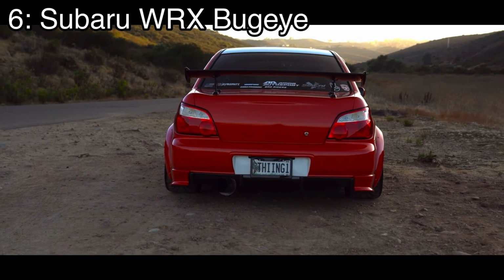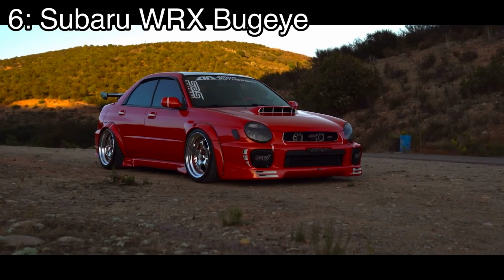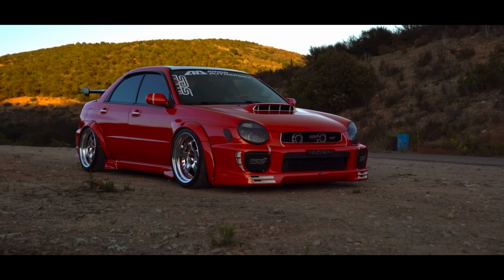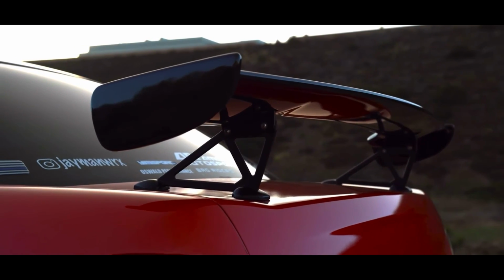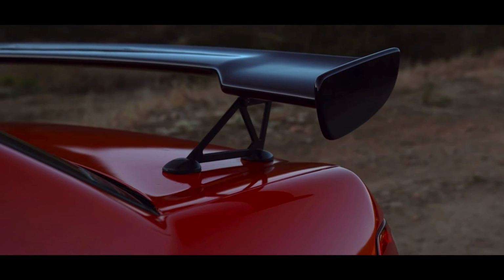Number 6 is the Subaru WRX Bugeye, coming with a 2-liter turbocharged inline 4 that made 227 horsepower, and it was all-wheel drive and looked like it was scared for some reason.